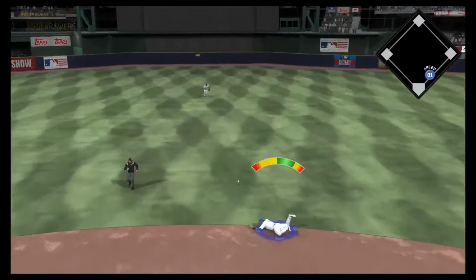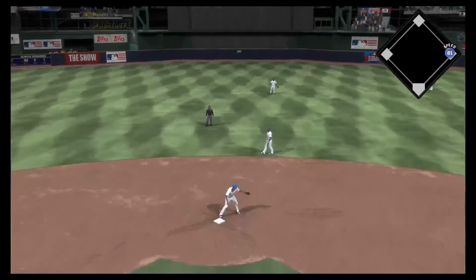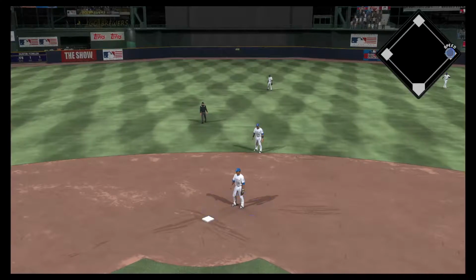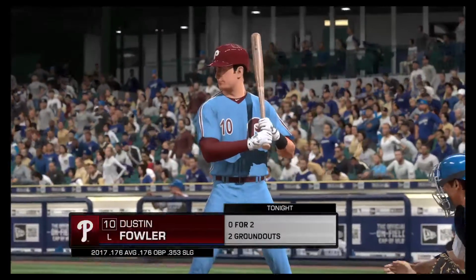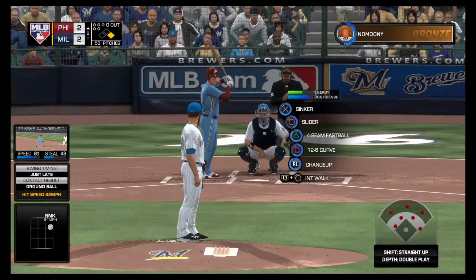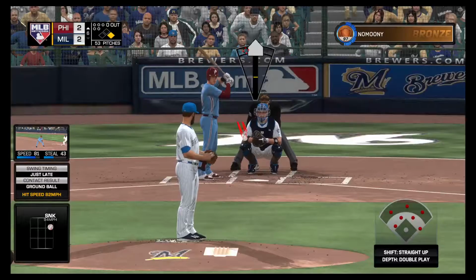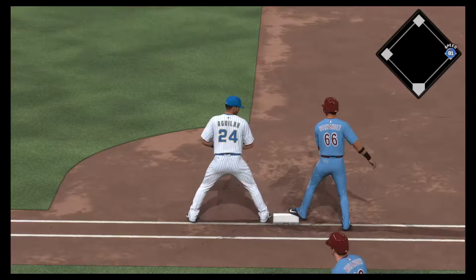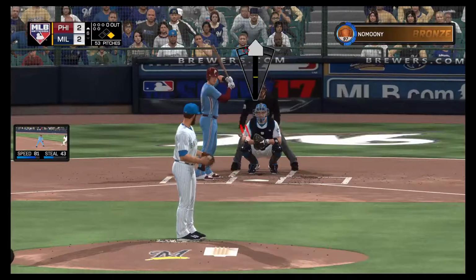Grounded back up the middle. A diving try, but it's through into the outfield. So the Phillies get a man on to start out the inning. Stepping in and ready for another shot, Dustin Fowler, leadoff man on base, and we'll see what they have in mind strategy-wise here. Prior to the first pitch, he'll look to first, and the runner will get back standing.